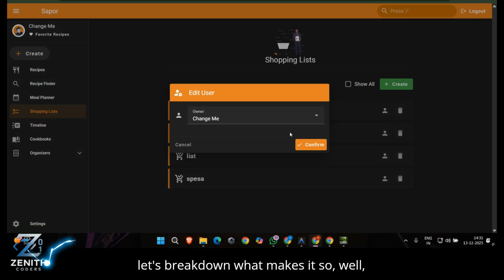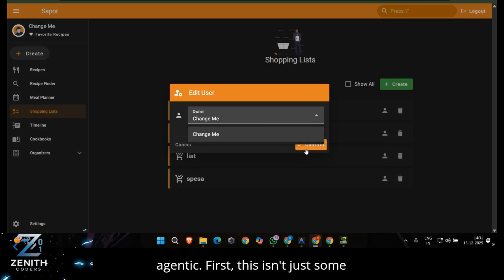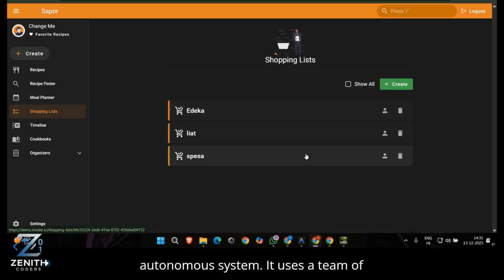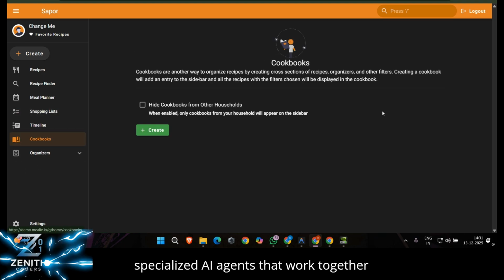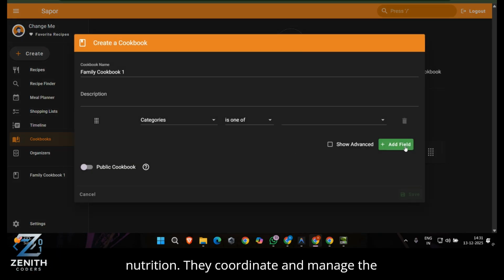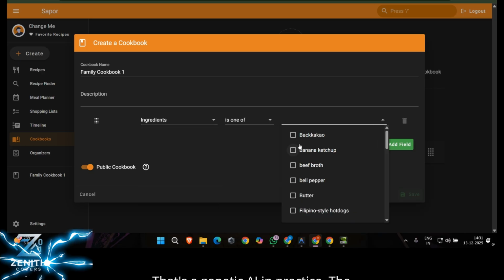Okay, so let's break down what makes it so agentic. First, this isn't just some sophisticated chatbot. It's a whole autonomous system. It uses a team of specialized AI agents that work together. One pulls recipes, another analyzes nutrition. They coordinate and manage the entire operation with no human oversight. That's agentic AI in practice.